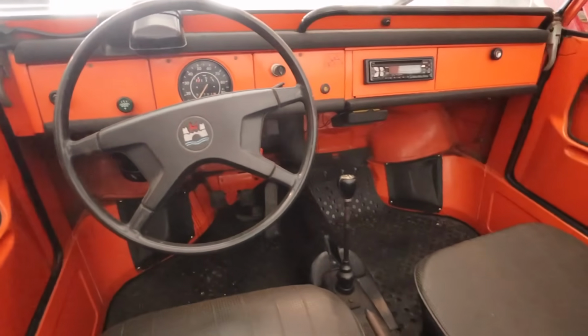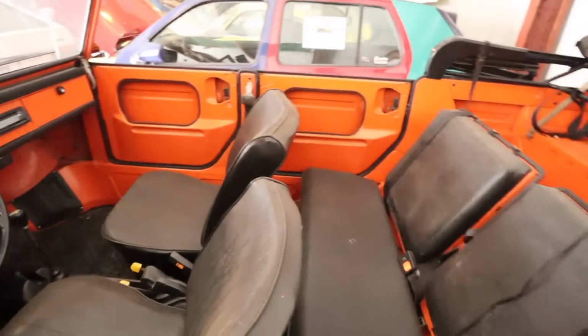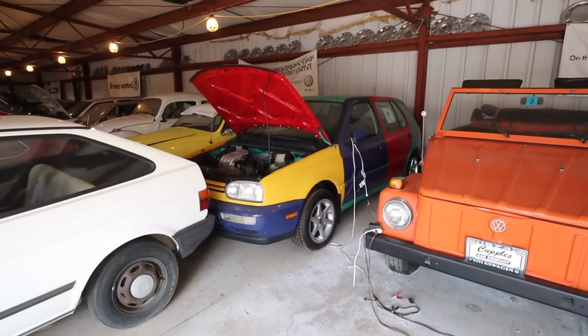They're definitely cool, like summer cruisers, that's for sure. All right, car number 10.